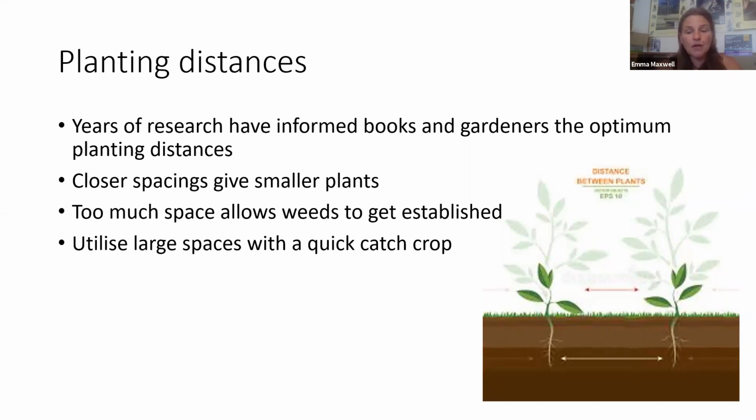But if you look at brassicas and it says 45 centimeters apart, or things like Brussels sprouts or purple sprouting, 75 centimeters apart, that's huge. For some people, that means they can only plant one in their meter square bed. But what you can do is utilize the big empty space around that plant with quick growing catch crops that will give you a harvest before your main crop needs that space.